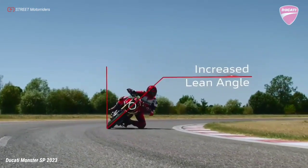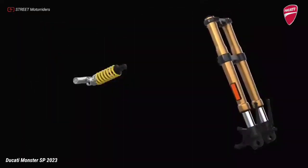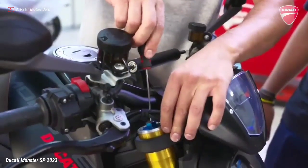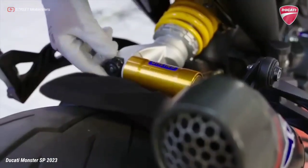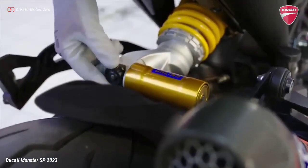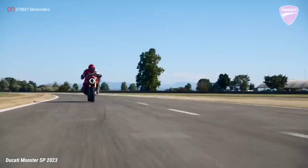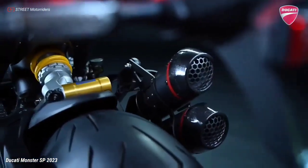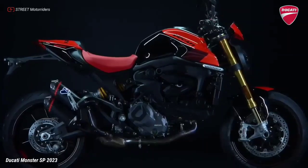Ducati has bestowed its Monster SP with gilded Ohlins NIX30 fork and STX36 Supersport shock to provide a firmer setup for improved chassis feel in a wide variety of road and track conditions, along with increased travel for more cornering clearance. The Ohlins also tuck in the rake a degree to an aggressive 23 degrees, and trail shrinks 0.3 inches to 3.4 inches. To manage the more aggressive geometry, a steering damper is added to the mix.